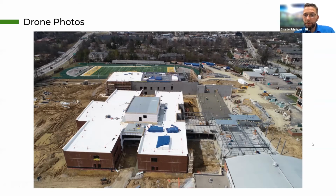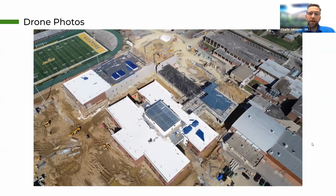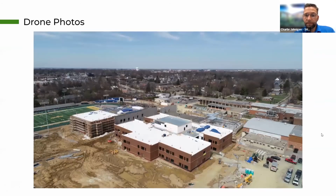Windows are being installed. This is a little bit of an aerial shot. The job is working closer to Ronald Reagan Highway, moving north towards Cooper. So some of that work towards the south is more finished as it moves towards the north.